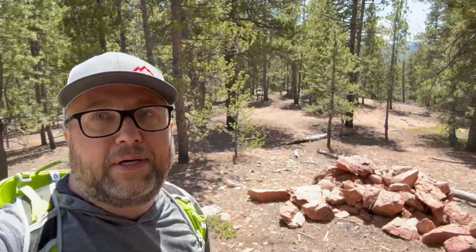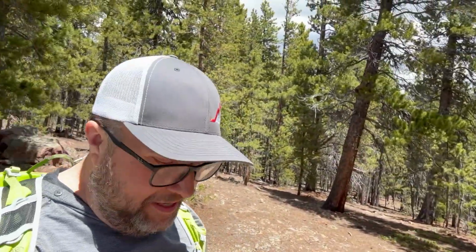All right, big old campsite up on this ridge. On the side of this trail, there's this nice ridge now, which is very tempting as a place to just chill out, relax, given the steep climb.